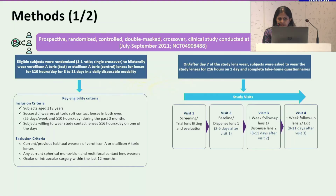in a daily disposable modality. The inclusion criteria included subjects more than 18 years of age who were successful wearers of toric soft contact lenses in both eyes for more than 5 days per week and more than 10 hours per day during the past 3 months. They should also be willing to wear the lens for more than 16 hours on one of the days. On or after day 7 of the study lens wear, the subjects were asked to wear the lens for more than 16 hours on one day to complete a take-home questionnaire. This is to understand the preference for long wearing time.